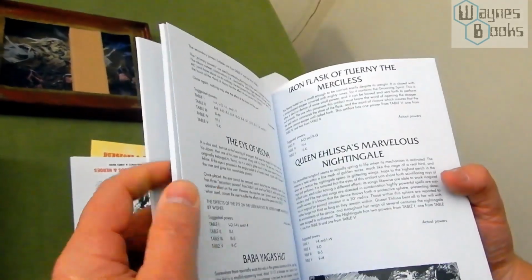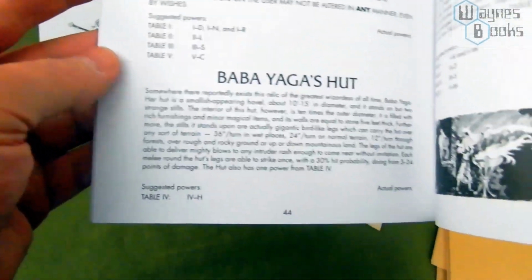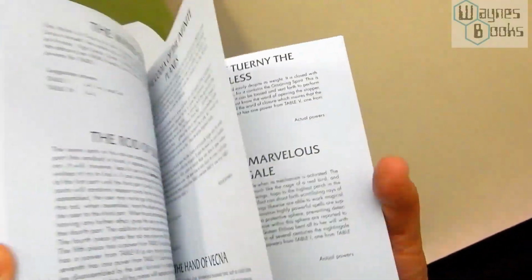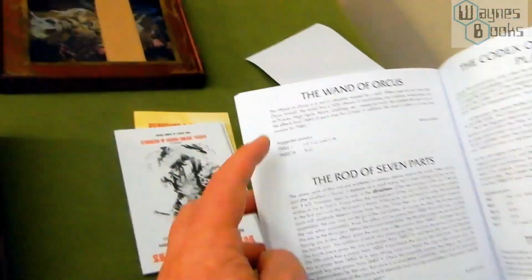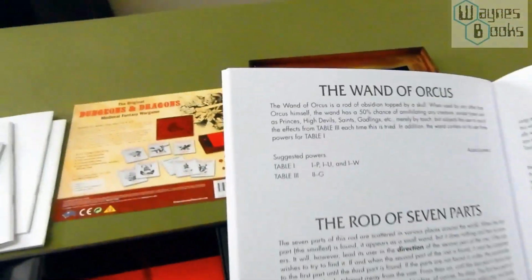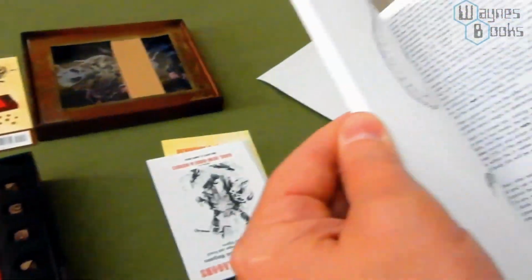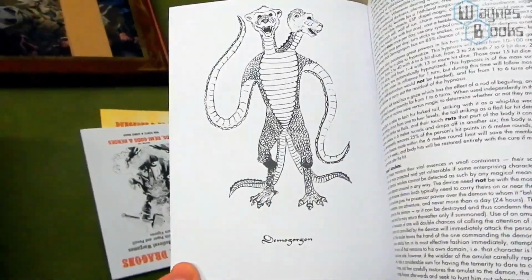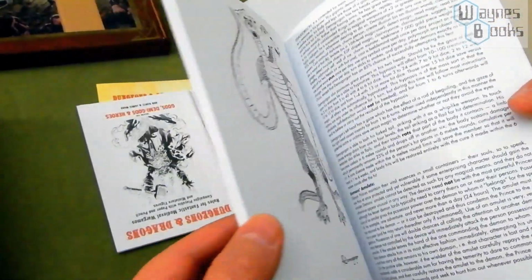Okay. Oh, look at this. Oh, these are the artifacts. Like, here's the Eye of Vecna, Baba Yaga's hut, Iron Flask, Tharizdun the Merciless. Yeah, look at that. Oh, the Rod of 7 Parts. Wand of Orcus. The Wand of Orcus, I remember that. That is really cool. Oh, here's Demogorgon. Made famous recently in Stranger Things. Yeah. What's the next book?